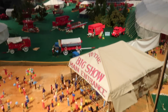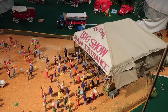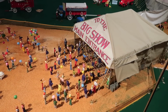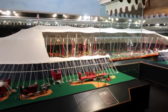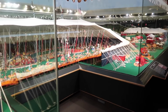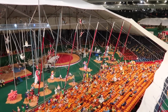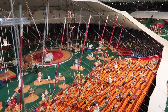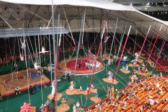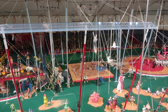Check it out, everyone's showing up for the show right there. To the big show, main entrance. Actually, that looks like the same tent you see when you walk inside of this museum. That is the same sign. Not only is it open, you can actually walk kind of inside of it. There's a little cutout here. Check it out, step right up. See the amazing circus. Wow. And it's a 3-ring circus. It looks like they have, look at that, all the acrobats, the trapezes, the animals.